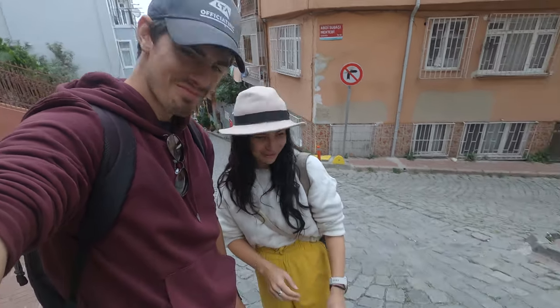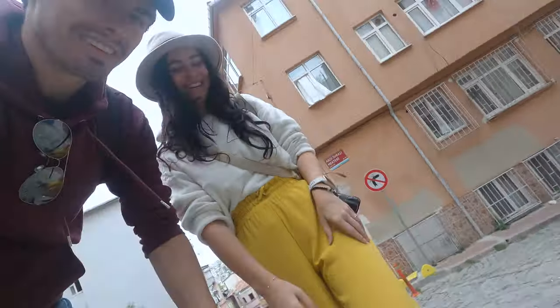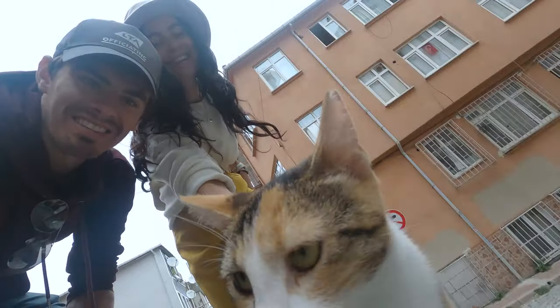Spot. Oh, we've got a cat visitor. Aww. Who is that?